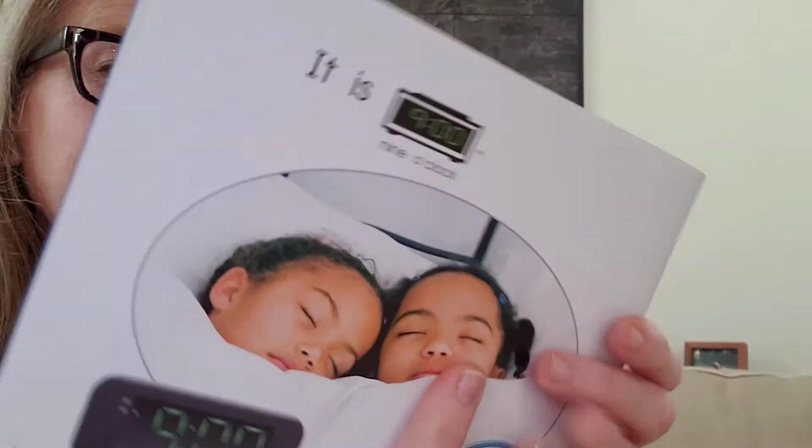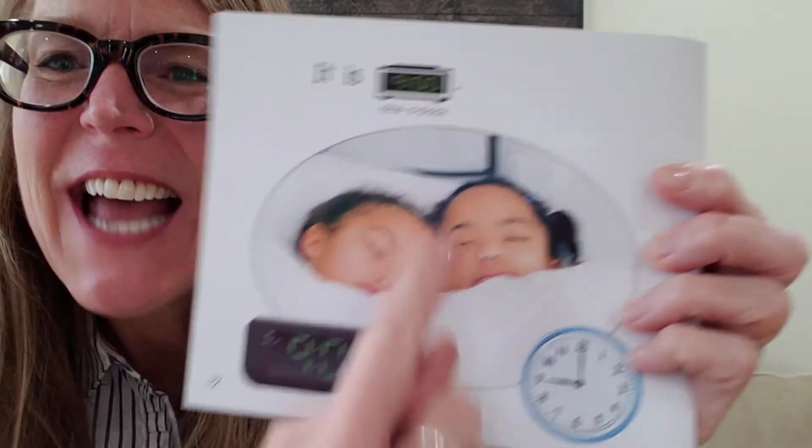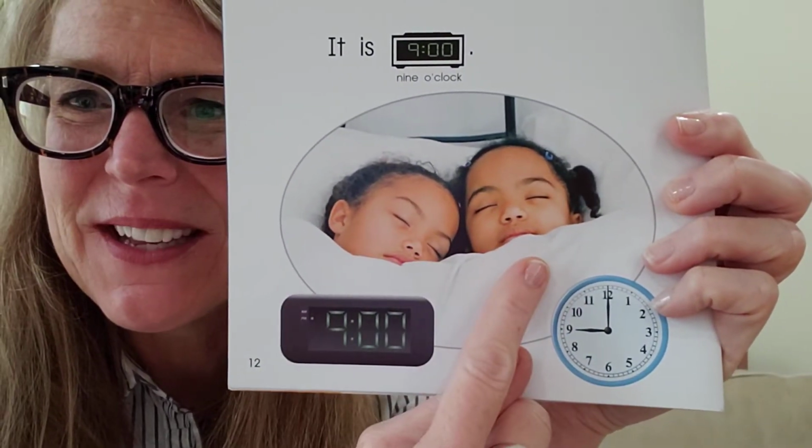And it is 9 o'clock. And what are they doing? Going to bed. Very good. All right. So we do different times and different things throughout the day.